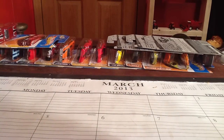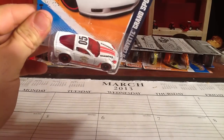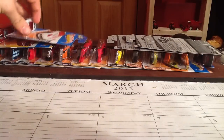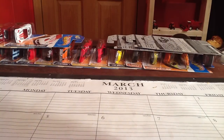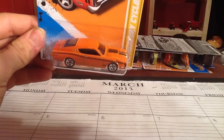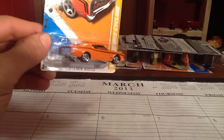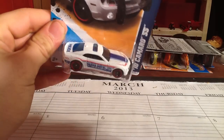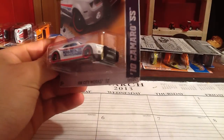Yeah, the 2011 Corvette Grand Sport and the Roanoke Fire. These ones are cool because they're real fire departments. 69 Mercury Cyclone. As you can see, I like the muscle cars. That's what I like to buy. 2010 Camaro SS. Police department. Got the light bar on top there and the push bar in the front. It's a pretty sweet car.